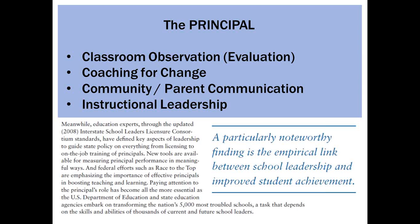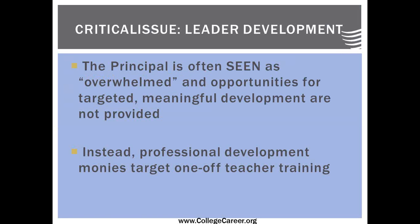The principal and the building leadership team, assistant principal, the key coaches, the department heads, they are ground zero for community and parent communication. They're the folks who help our community members and our parents understand these shifts. We know that that empirical link between school leadership and student achievement happens when the principal and the leadership team become the instructional leaders. The hard part is that this team is often seen as too busy, and we don't provide them with specific targeted professional development to their needs. Instead, we just invite them to whatever we're doing for the teachers.